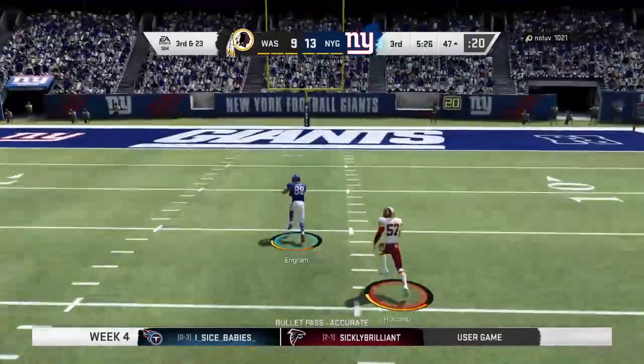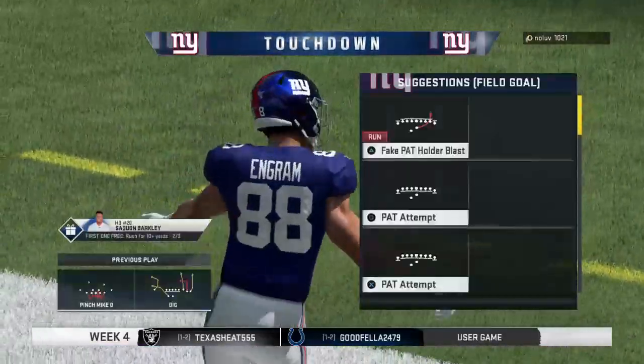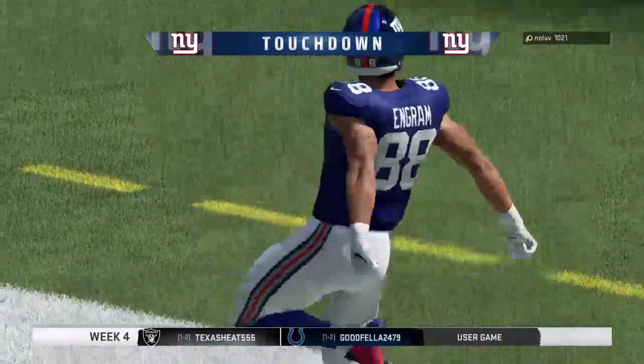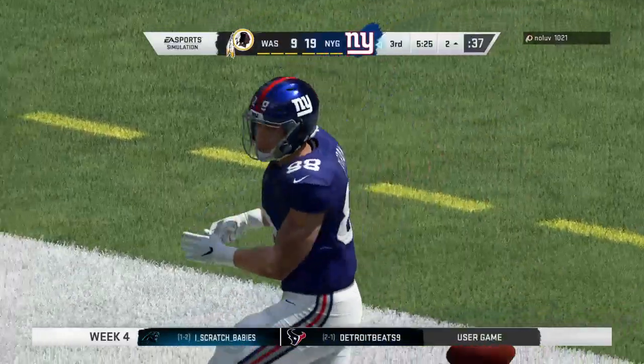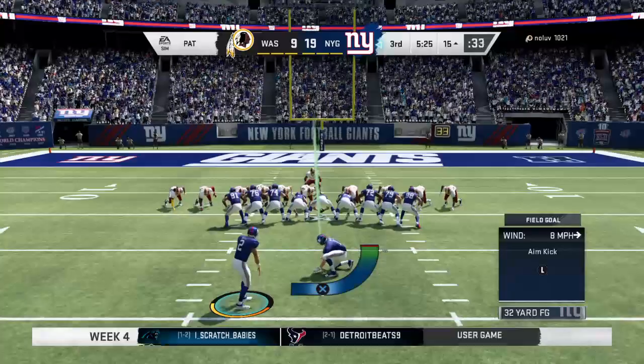Now on third and long, they'll look to throw. Over the middle, he's got his tight end Ingram. Touchdown, Giants! Evan Ingram, his first touchdown on the year. And the Giants add on to their lead.